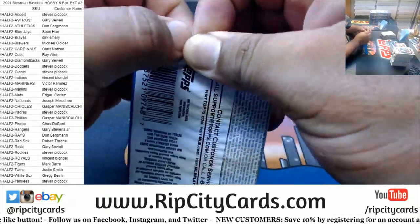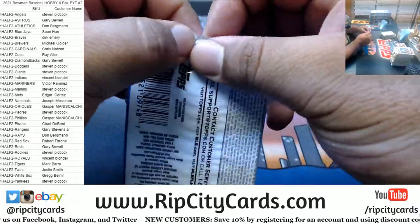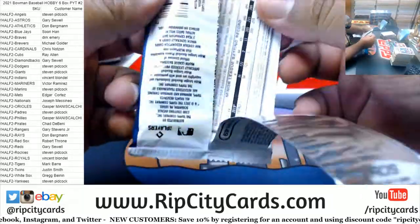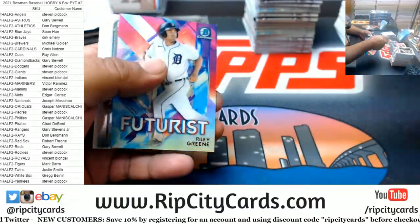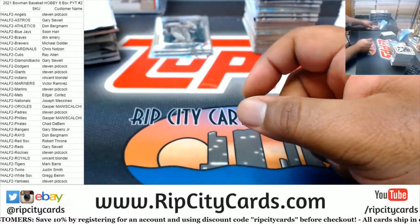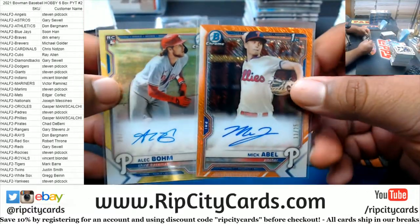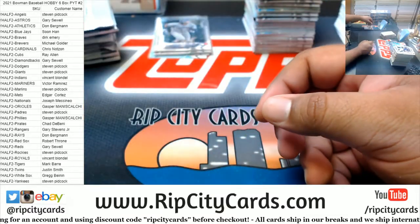Alec Baum to 75 for the Phillies. And Micah Bell to 25 for the Phillies. Pretty good break for the Phillies so far. Here are the two autographs. Not too bad.